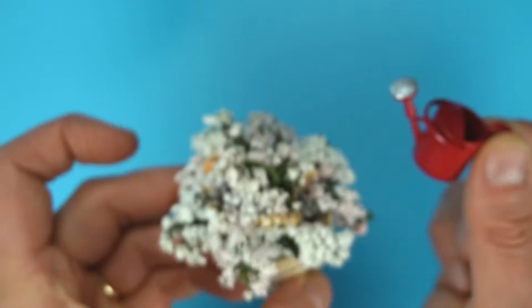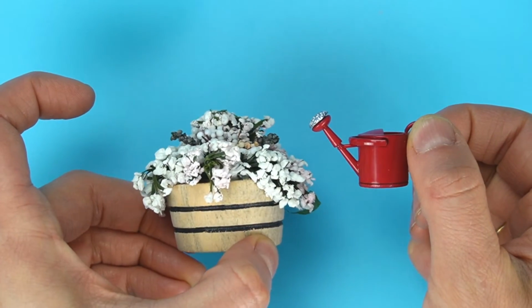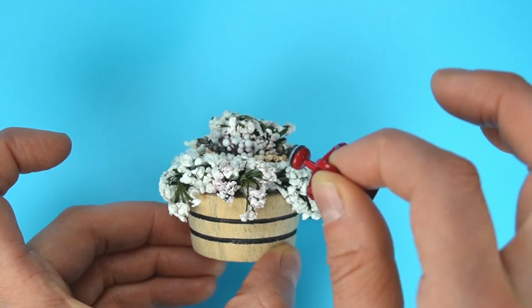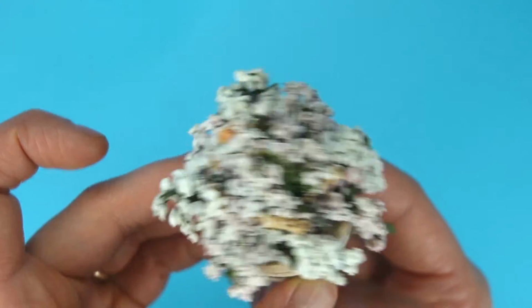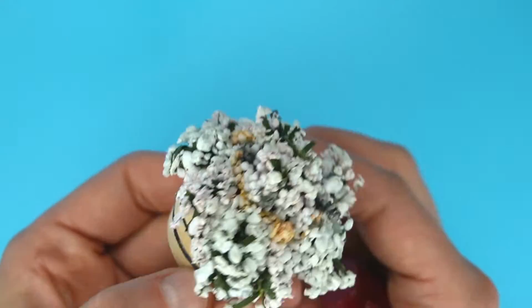I really love the color of this watering can and the handle that flips back and forth, and this little plant is super simple. It's just a wooden crate filled with pieces of, I think it's moss, with little pieces of styrofoam glued to it. I got a bag of styrofoam like this at the Dollar Tree, so it gives me an idea of what to do with it.